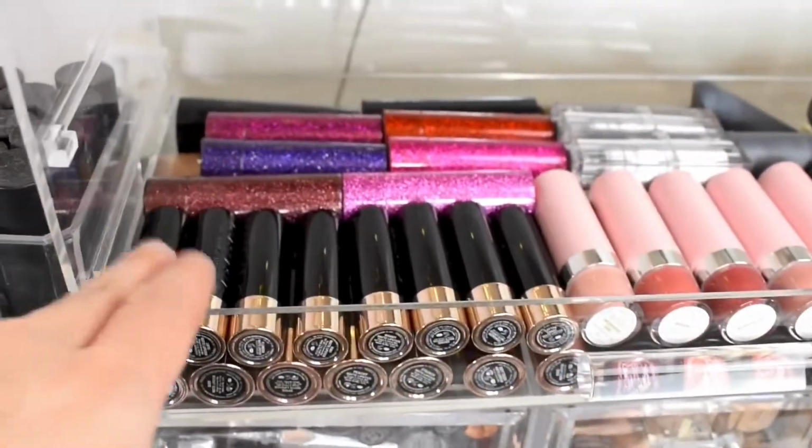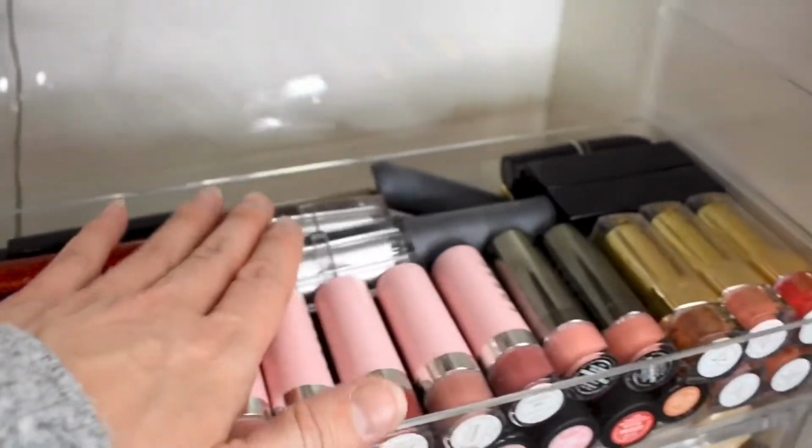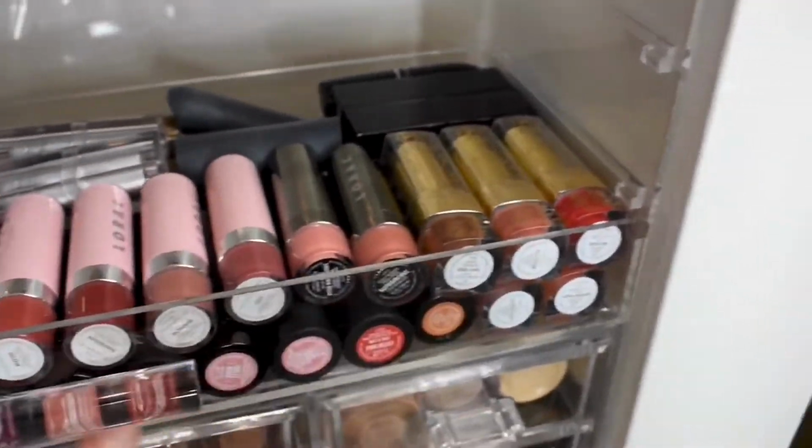Then my last drawer has all my Anastasia bullet lipsticks, some Too Faced, Marc Jacobs, oh god, Bite, Laura Geller, and more Buxom, and no, more Lorac over here. This is all Lorac, and some Buxom at the bottom here.